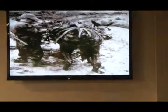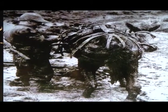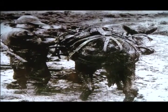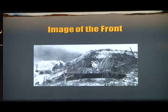So that's the supply line. That's an Italian alpine troop and his mule sitting in a river, trying to ford a river in November and December. I imagine that water probably was about 40 degrees. If you get wet when it's 40, the next step is probably hypothermia pretty soon, huh? So there was a lot of exposure issues.